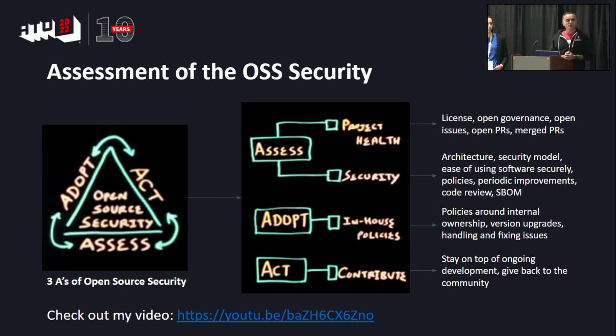So many times, when we think about assessment of open source security, you think right away about the security features, right? Like, oh, let me see what kind of security features are out there. Let me look into it, right? But in reality, there are multiple things that you need to be working on, not just straight to the security. Yes, that is critical, but there are other things too. So let me explain a little bit on the assessment part.